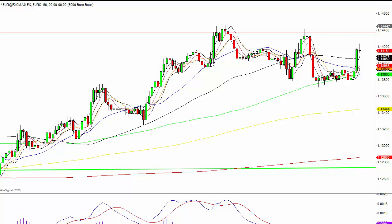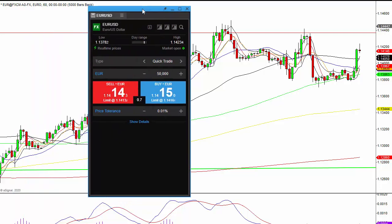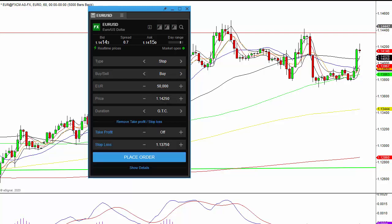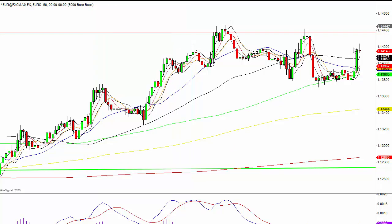Okay, so what I'm going to do now is put another order in on the euro to buy on the next breakout. So let's put a buy stop order in. Buy stop at 114.25, and I'll put the stop down there. At the moment I thought it was going to be a different level, but 113.90 for now. So I put that order in.